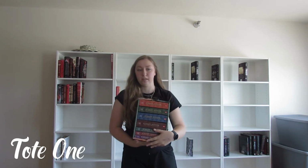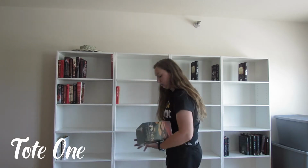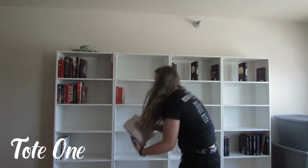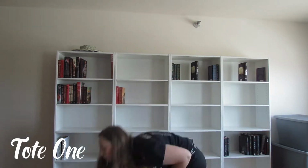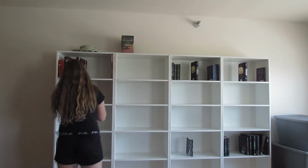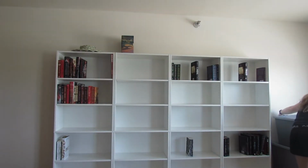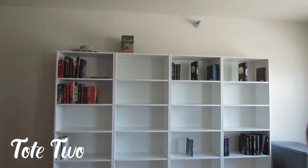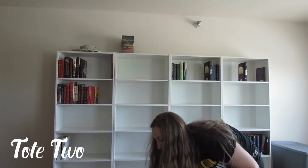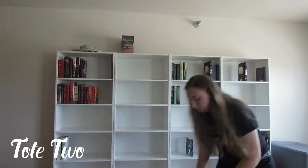I have them all in the book set in my last bookshelf. So these are all actually going to be color coordinated now.